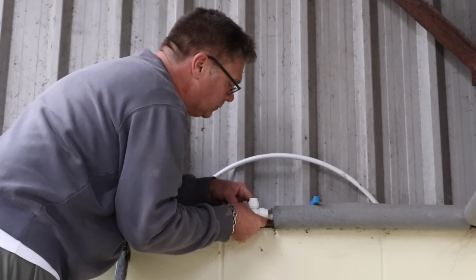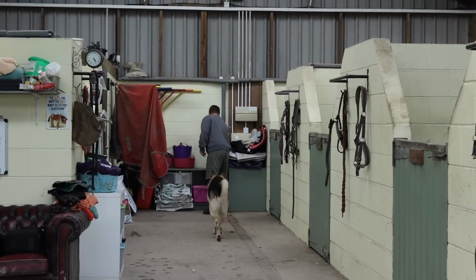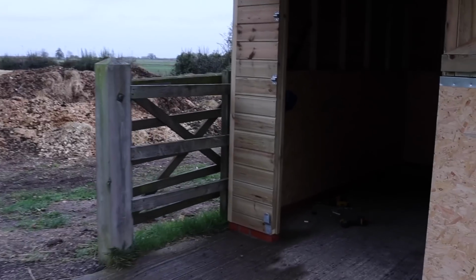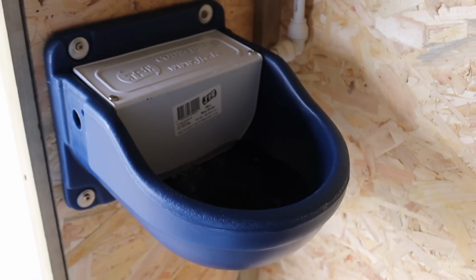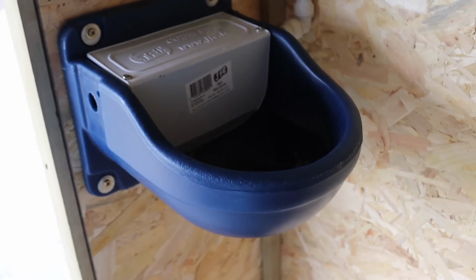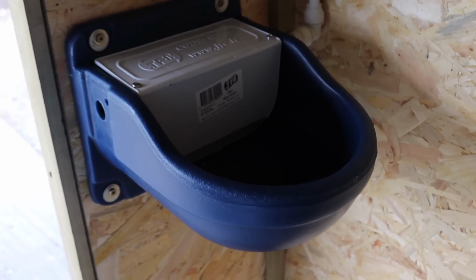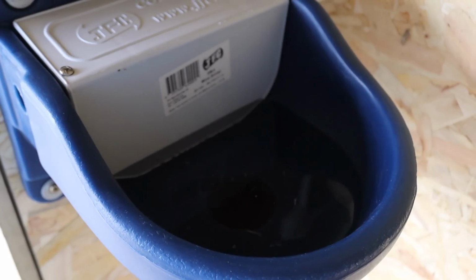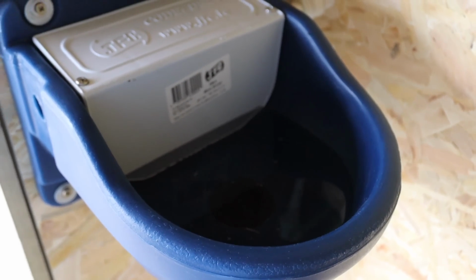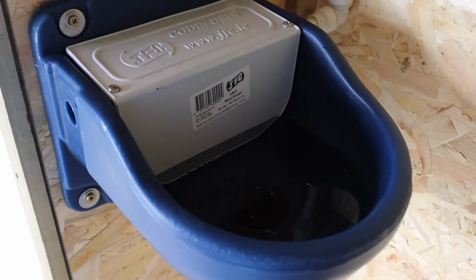Should have been a plumber, not an accountant. So now is the moment of truth. The water is on, it's making weird noises because it's coming through weird pipes up there. Oh, what's going on? We have water. I don't think we have leaks, we have water. We have no leaks and we have water.